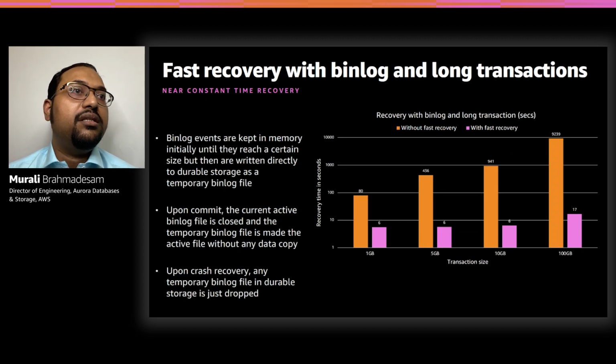And you can see that in the performance. We are able to do that in near constant time, 6 seconds to 17 seconds, depending on the size of the transaction. So if the crashes happen, Aurora recovers much faster.